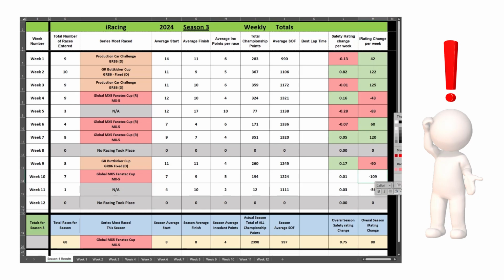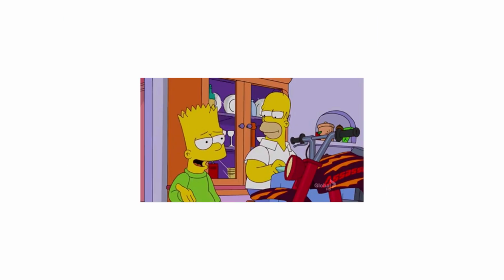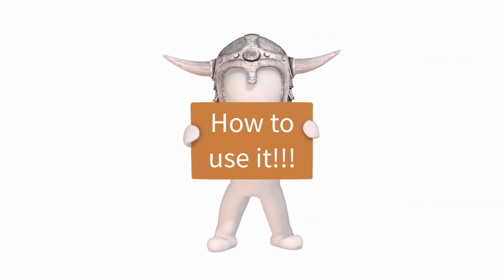And a number of my viewers expressed an interest in using such an Excel sheet. So I have prepared a blank version for you for season 4 of iRacing in 2024. But of course, if you are watching this from the future, the Excel document can be used with any season of iRacing. Great! How to use the older gamer's perspective Excel sheet.